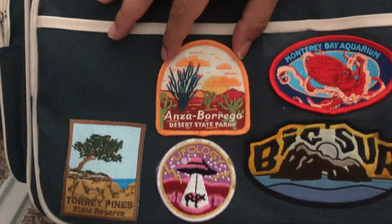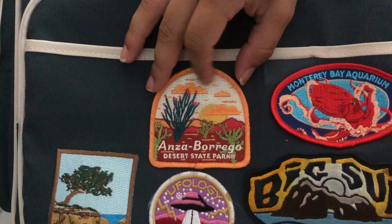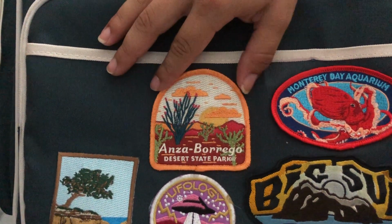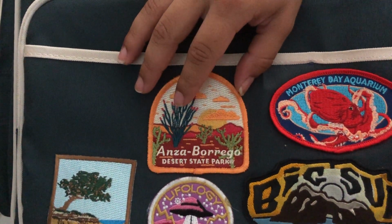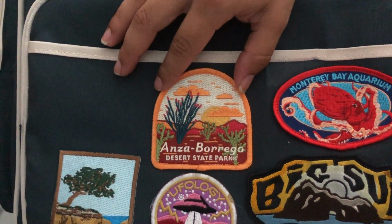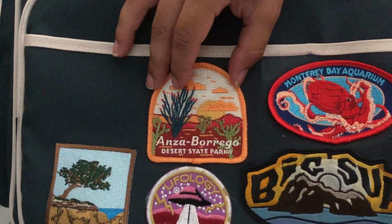And then this patch up here is from Anza Borrego State Park in San Diego. It's this beautiful desert about 2 hours east of San Diego City, and I've been there so many times, camped there so many times, and so I had to get a patch from there.